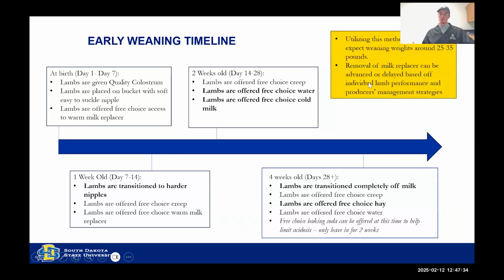So with this method, this is what we used for my research trial. You should expect your weaning weights to be about 25 to 35 pounds. Remove milk replacer. That can be either advanced or delayed based off of if the lambs are really performing well. If we know they're eating the creep really well, we can take it away a couple days sooner. If we're still not sure how well they're eating the creep and they're a little bit slower growing lambs, we might opt to leave the milk in for a little bit longer. All those things can be independent to each operation.